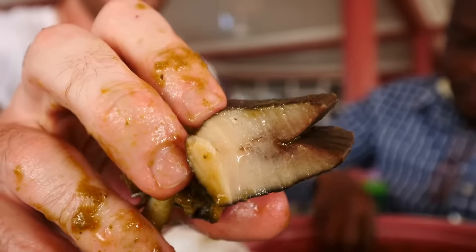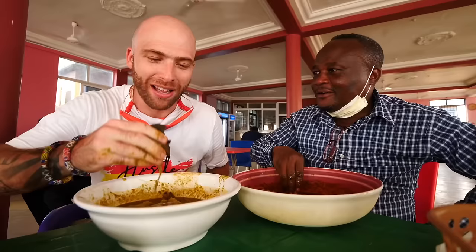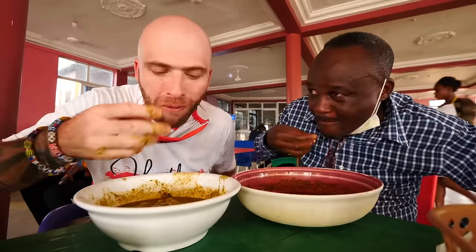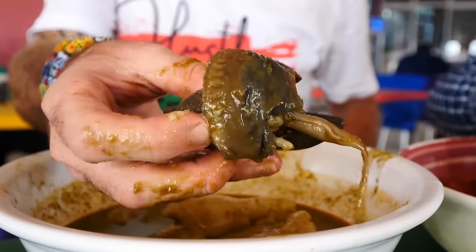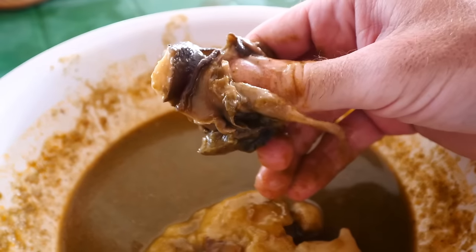Wow. Keep going in. The only problem is I can't really mix this with the fufu. Can't break it. You have to chew it separately. It's like one of the most exotic things I've ever eaten. A big snail like this? Yep. And you eat the whole thing, right?